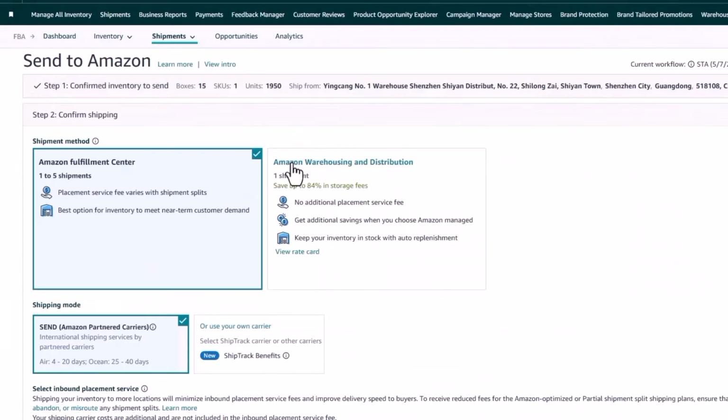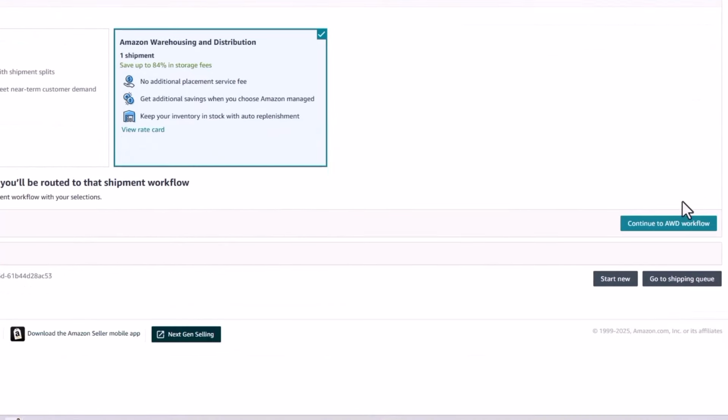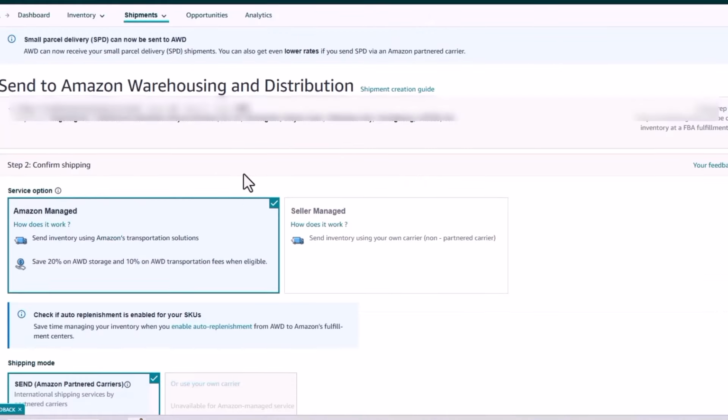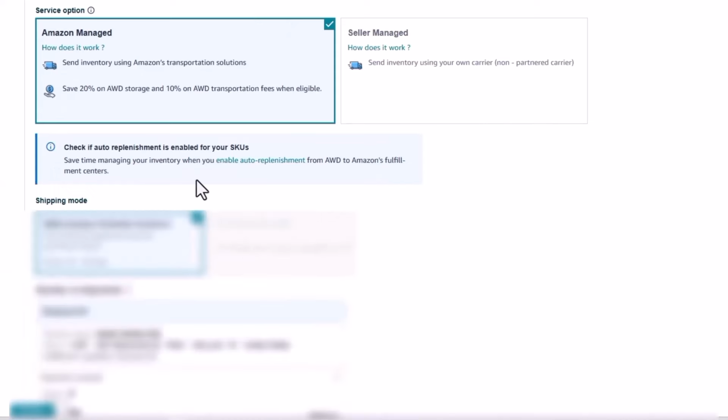Now, sending directly to Amazon FBA is great, but you can actually save a lot more money on shipping and storage if you send to AWD instead. So if you go all the way back up, you choose Amazon Warehousing and Distribution instead. You can see it says save up to 84% in storage fees. That's actually true. So what you'll do is you'll just hit continue to AWD workflow and it's going to take you to a different page. And then it's going to look very, very similar, but you're going to say Amazon managed and you're going to have your, obviously, your ship from address and everything in there.